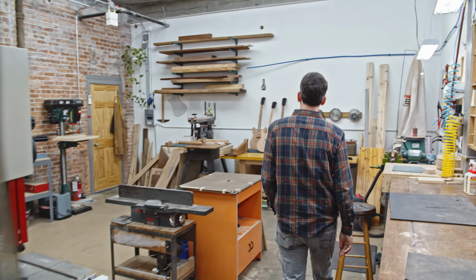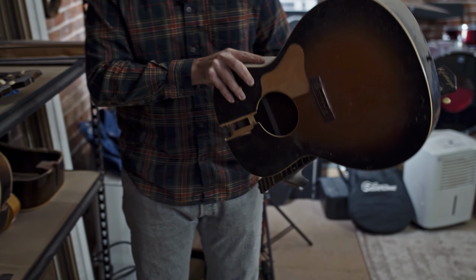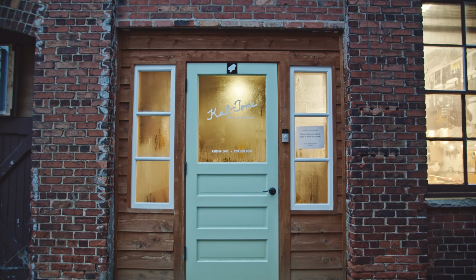It's a really great feeling to go watch someone play in public a guitar that you built from scratch or restored from not being functional anymore. That's how we like to contribute and feel like we're a part of the music environment in Kalamazoo especially.